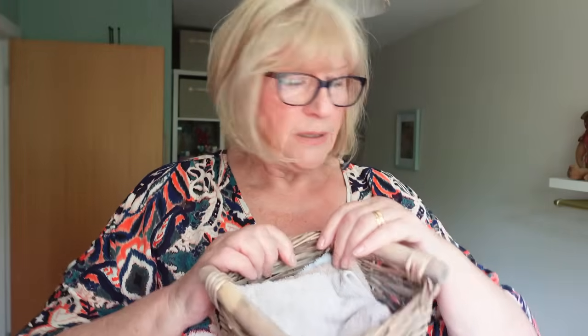So 1, 2, it's only me that uses a face flannel, and I just use it on my face, you know, I don't use it anywhere else. So I've got 3 face flannels, so I'm going to put those back in this little basket. If you're wondering what this basket and box thing is, I'll show you how that works. It's a bit like my fridge really. I like to keep things in where I know they are.